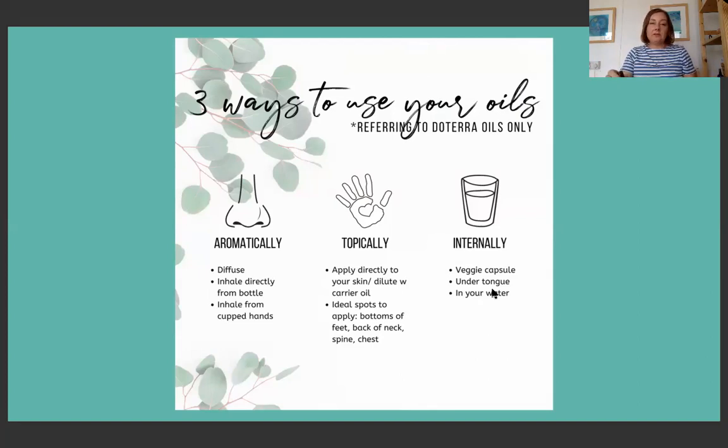The second way you can use doTERRA oils is topically, and that just means putting it on your skin. So I always use a carrier oil when you use an oil topically. So I use fractionated coconut oil, which is basically a liquid coconut oil. It doesn't smell of coconuts and it doesn't make your clothes greasy. If you've got some pain somewhere or an issue on a particular part of your body, you would just add a drop to your palm and then about half a teaspoon of the carrier oil, and then just massage it into that area.